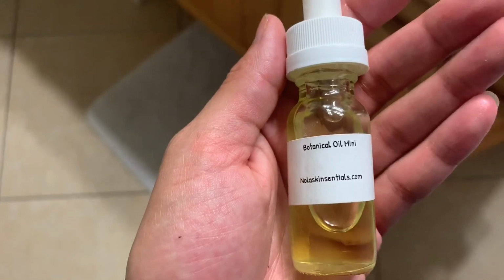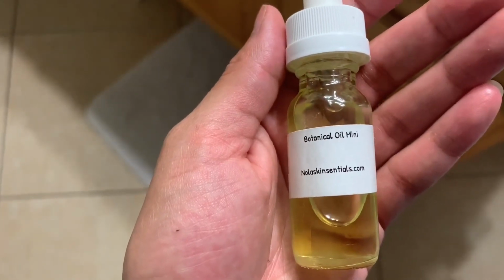And then our last step in this routine is gonna be the botanical oil from NOLASKINSENTIALS. So I've been rocking with them lately, guys. They have some good stuff. You should really check them out.